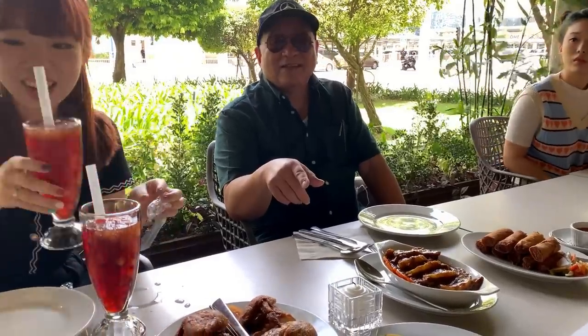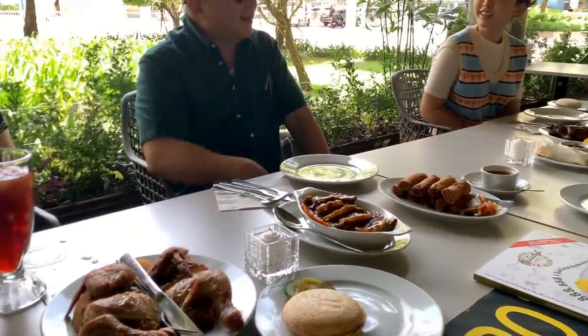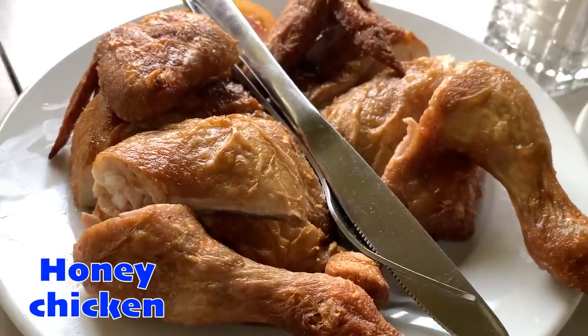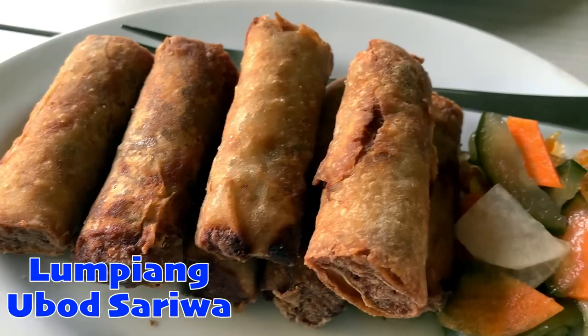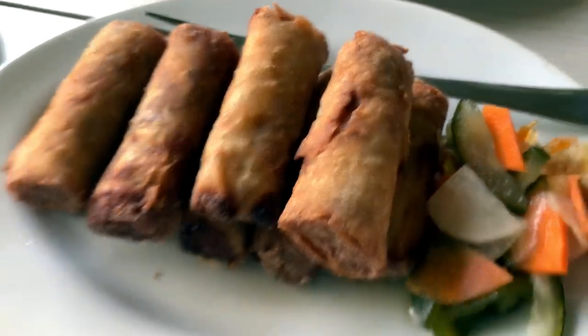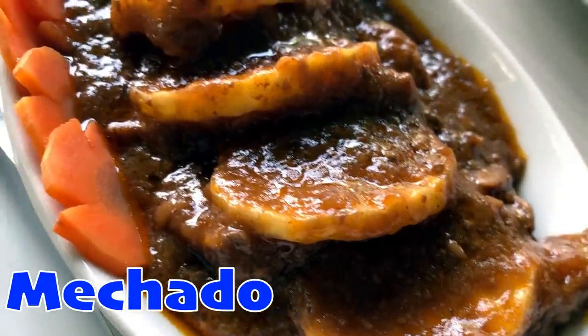So the food inside is adobo. Yes, adobo cake. You know adobo, right? Yes. I love adobo. That's the honey chicken with pork and so forth. Oh my gosh! Even the lumpia, it is different. One of my favorite foods in the Philippines. Lumpia. And I think we're one of the best.